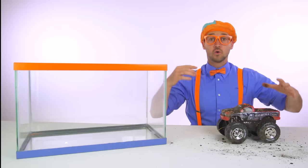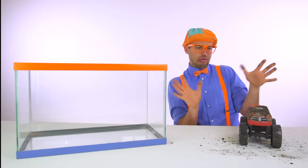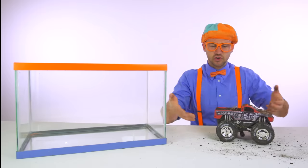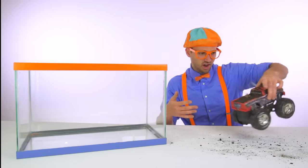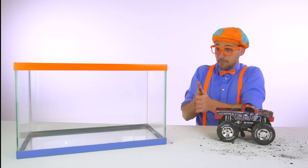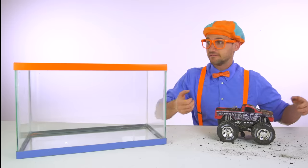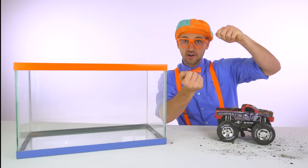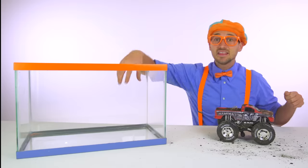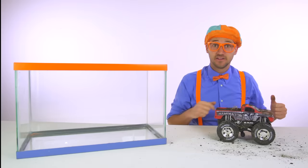Is a big red truck, but it's really dirty. Do you see how dirty this truck is? Oh, look, perfect, a tank. What if we filled up the tank with water and then a little bit of soap and then washed off the truck? Yeah! Let's fill it up with water.